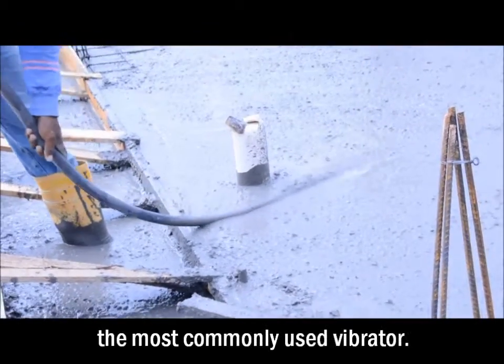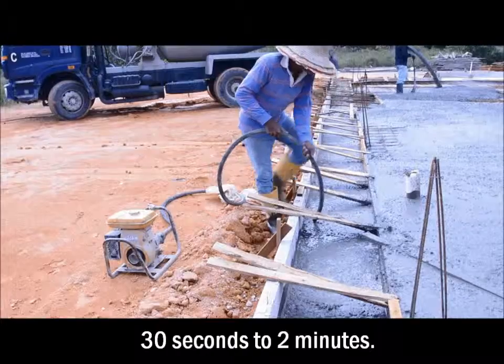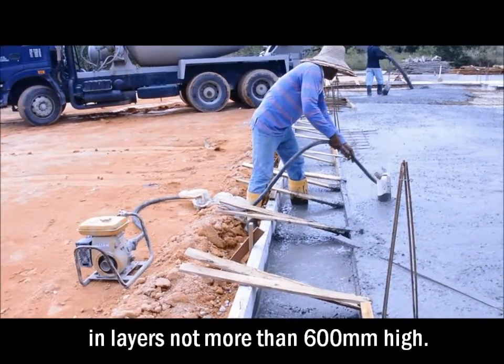Outline of apparatus. Immersion or needle vibrators. This is perhaps the most commonly used vibrator. The period of vibration required is 30 seconds to 2 minutes. The concrete should be placed in layers not more than 600 mm high.